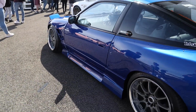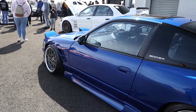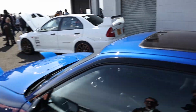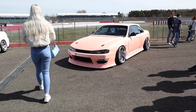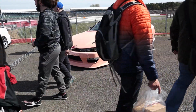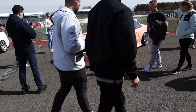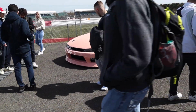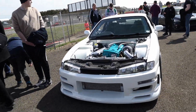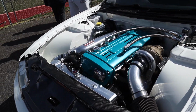S13. Yet again, deep dish. Seems to be quite popular with the old deep dish wheels. It has, mate, that's a rare spec, that one. Look at that. S14 in the back. Deep dish again on the wheels. That colour's stunning. Like the 350. This is on Auto Finesse for a reason, isn't it? Look how tidy that is. Mate, the size of that turbo.